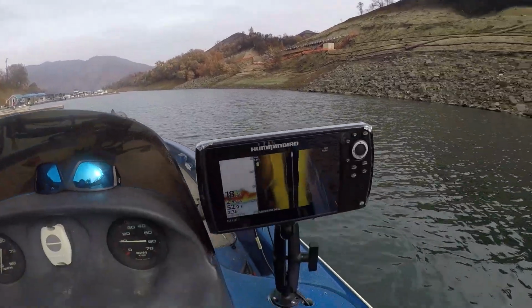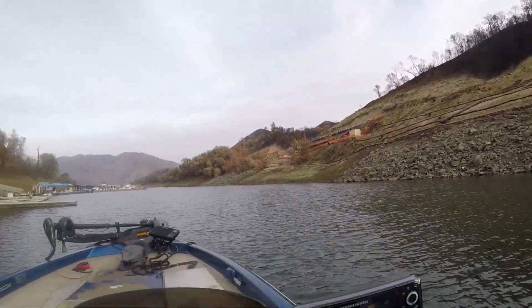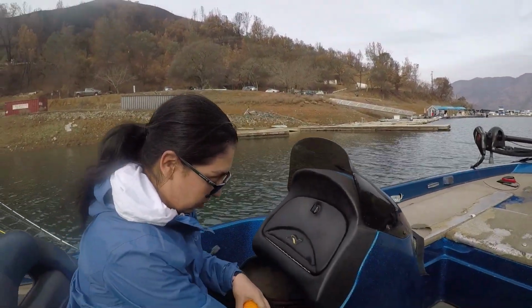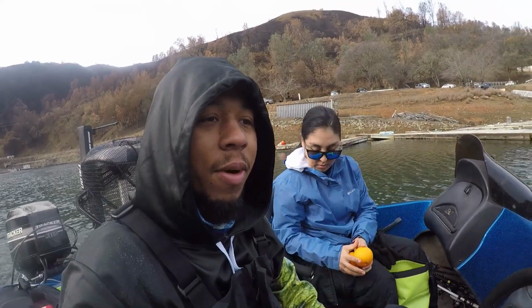But yeah, we out here, Lake Berryessa. As you can tell, fire still did some really bad damage. They're still rebuilding, but we out here. Gonna eat some breakfast, gonna graph around, gonna check this new unit out, and show you guys what we find on it. All right, let's go.